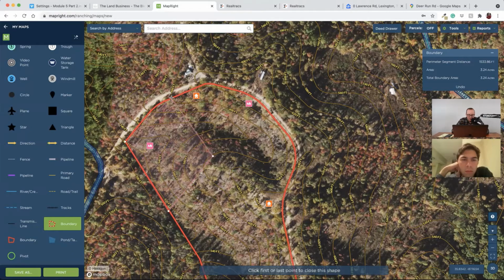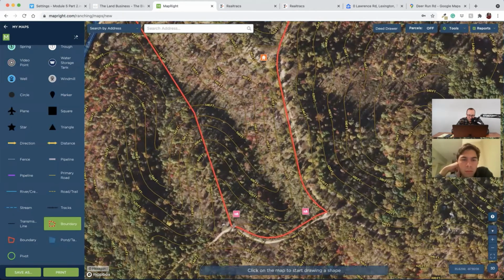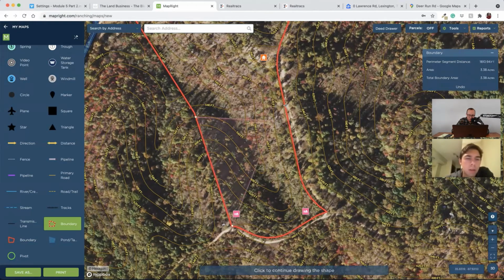Wait, I keep forgetting this isn't a big tract of land. So if it's 20, which was it? It said it was 22 acres. So I guess you can only do 4 home sites. I don't think you're going to have that many with the lay of the land, though.